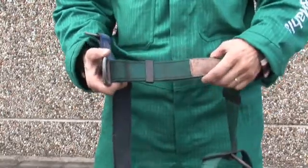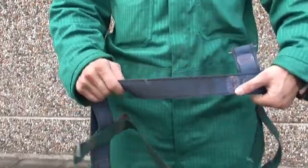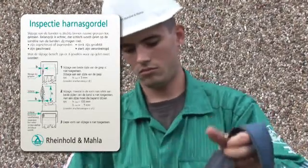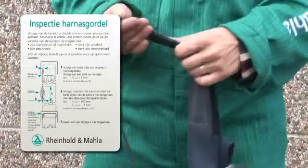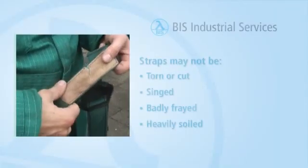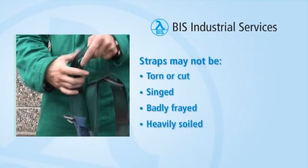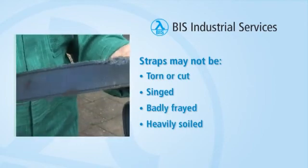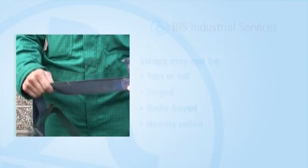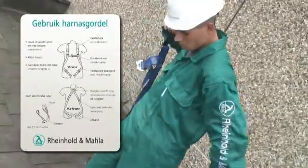Check the condition of your belt before each use. Don't assume your new belt will just stay okay for a year. To help remind you how to inspect and use your harness belt properly, a little reference card is available, just like we have for the 8 safety principles. The card lists acceptable limits of wear. Straps may be neither torn nor cut, singed nor badly frayed, and they may not be heavily soiled. This belt has worn straps and needs to be replaced. The back of your card reviews all the component parts of your belt.